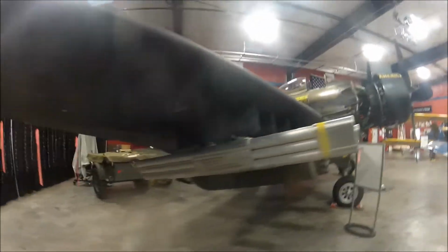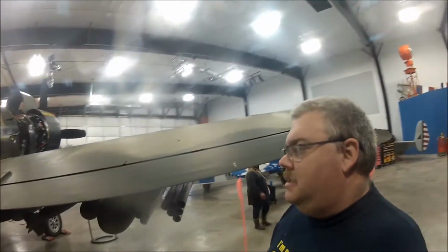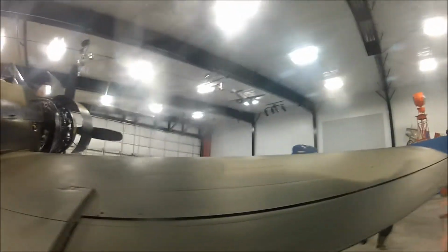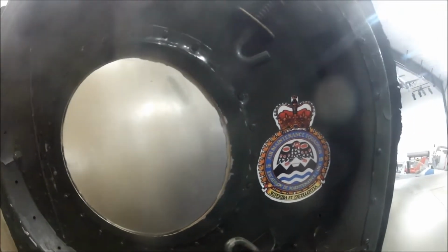But it's one thing to know that the Skyraider was originally built partially as an ASW aircraft. It's another thing to contemplate actually taking off and landing from a carrier in this space. I mean, there's your window. That's enough to see out, right?